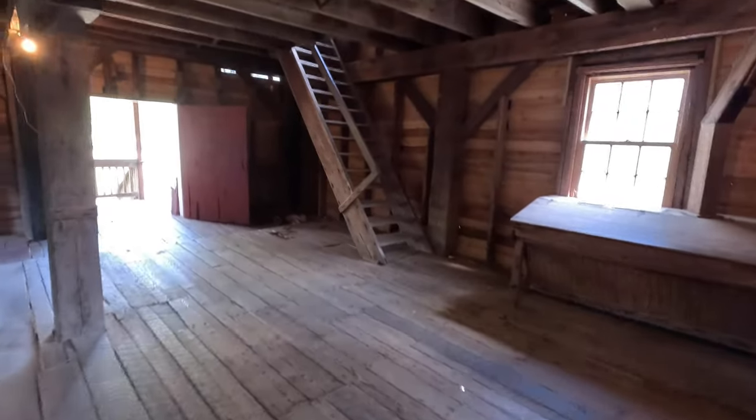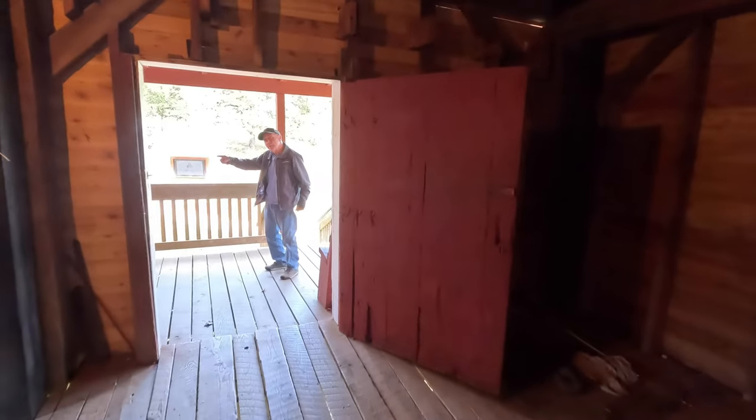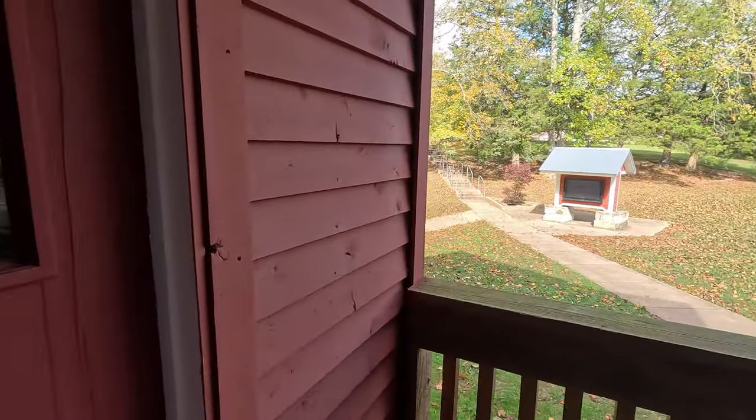What is it? A desk, chairs, and scales, and an old pot-belly stove in that little office. Really? That's the office. Oh, man, that's cool.